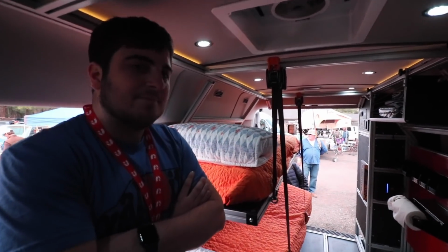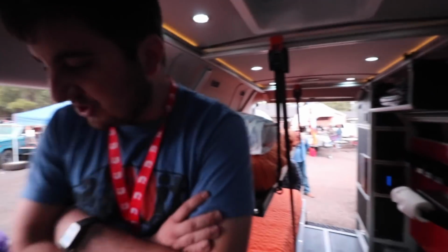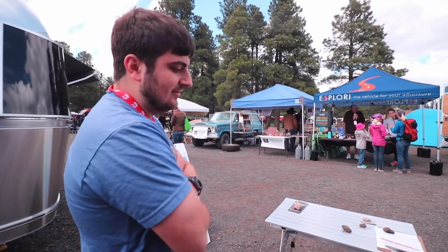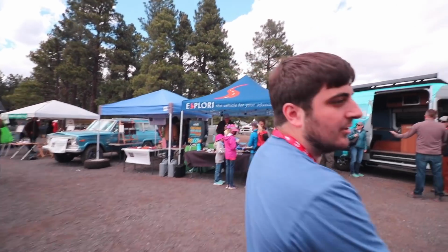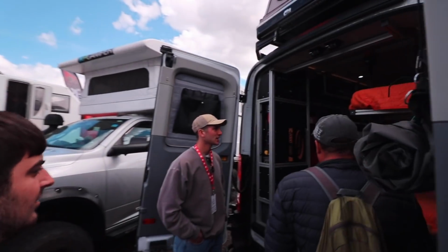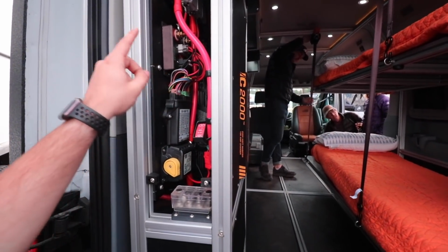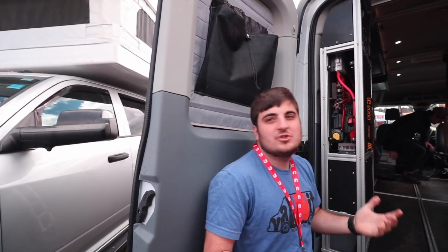Cool. Do you guys handle the power systems and stuff like that too? Yeah. So we can walk around back and show you that back there. We do our own power system and everything, and we use the Go Power brand inverter and solar and all that. If we come over here, you'll see the wiring inside there a little bit. We use all Deutsch connectors. You can also see every wire is color coded. So we're protecting ourselves from future problems essentially.